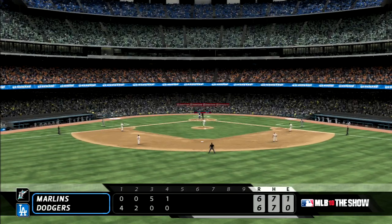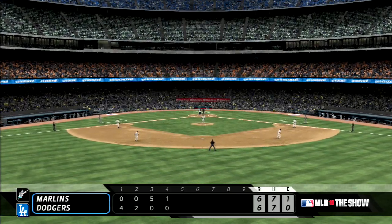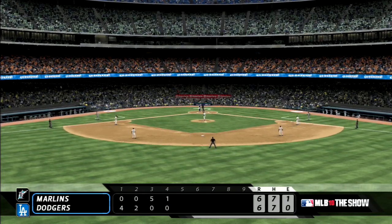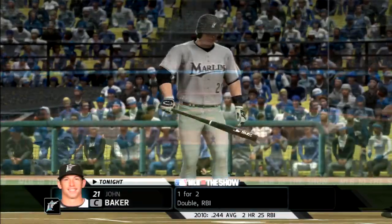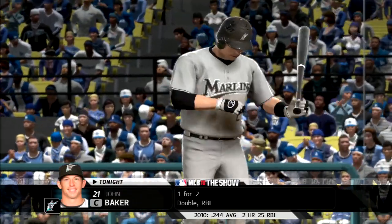Offense apparently not hard to come by tonight as you get a look at our line score through the first half of the ball game, and boy, the runs have been coming fast and furious so far. John Baker will dig in. He doubled home a run last time around.